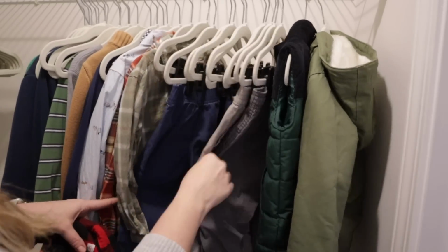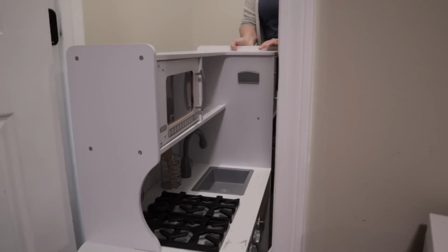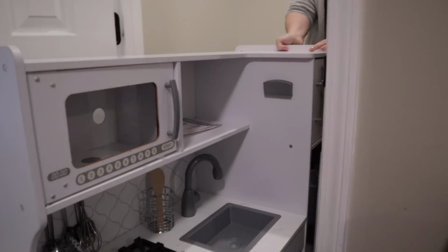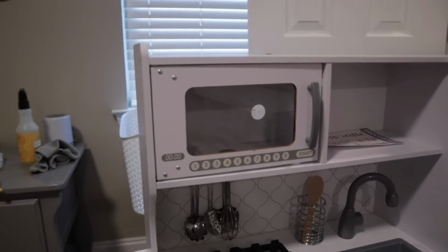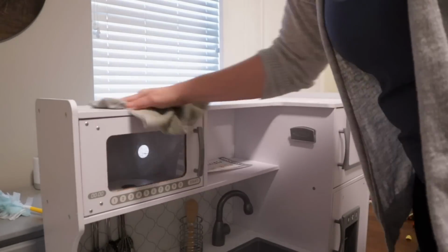Now I'm gonna go ahead and get this kitchen out of here. I like to keep these larger things in his closet as a play space, and it works really well for him, and it allows his room not to be as crowded or cluttered. So I'll pull that out and give this a cleaning as well.